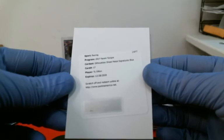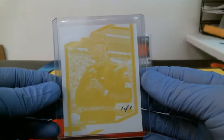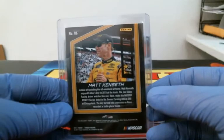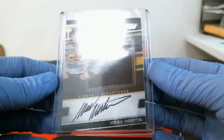Ty Dillon, silhouette, sheet metal signature is blue. Cousin Carl, one of our bounties, driver script. One of one, Matt Kenseth. Wait until you see the card. You can barely see him. You put it on the screen and you guys can see it. In all the yellow. Mark Martin to 167. Fire suit signatures.